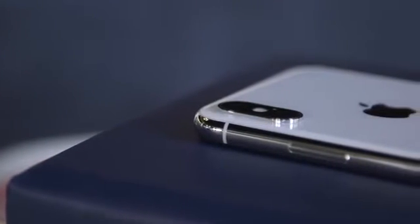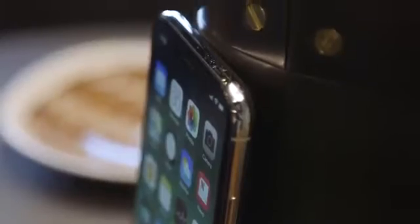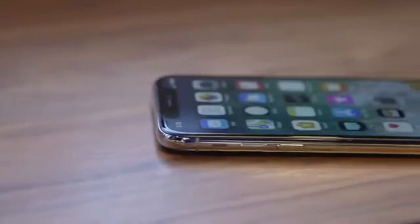This feels incredible, and it gives the phone a lot of weight. I've let a few people hold this phone so far, and they all sort of agree with me. The heft of the stainless steel gives the phone an air of premiumness, which frankly you would expect out of a phone that costs $1,000.